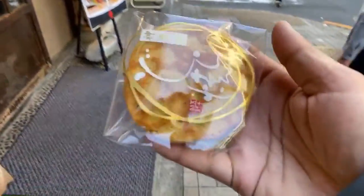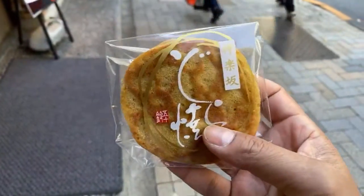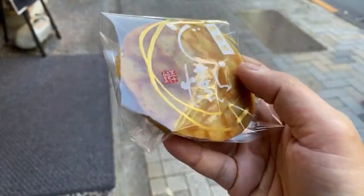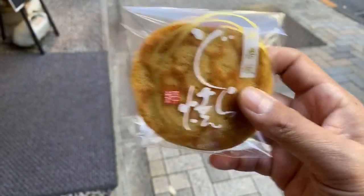All right, folks. I really need a coffee to go with this, but I think we just can eat it. What do you think? So this is it. This is $2.50. A little pricey for dorayaki, but it's a Kagurazaka Dorayaki, only found here. The best way to see what exactly is different is to taste it.